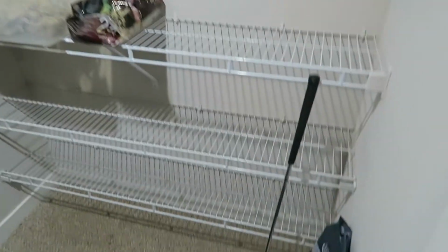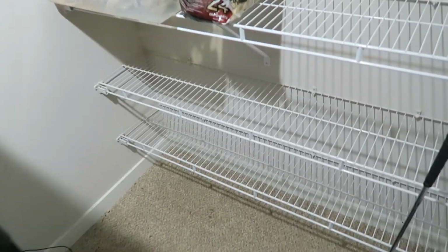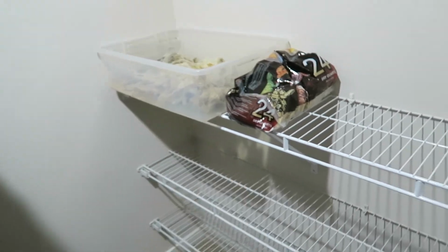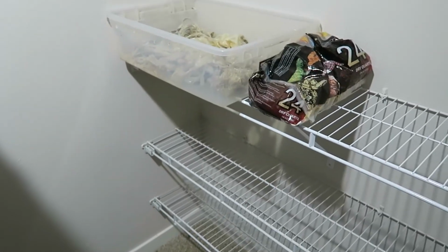We moved all of our clothes out from here, and now I just put snake supplies in here. And honestly, I'm running a little low on snake supplies. I need Sani-Chip. I've just been using a Zoo Med brand of Sani-Chip. I need to get the real stuff.